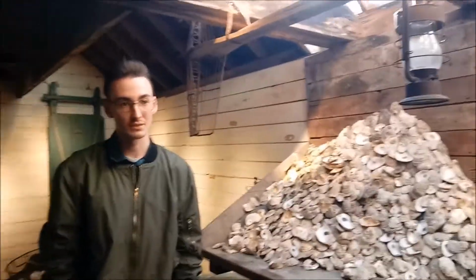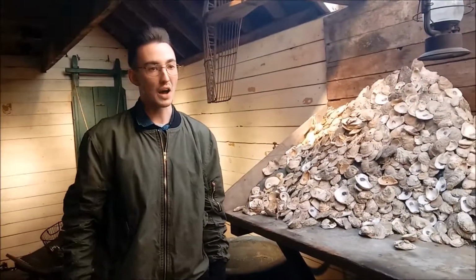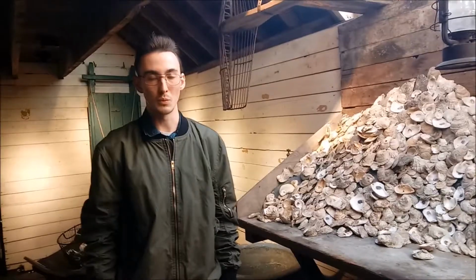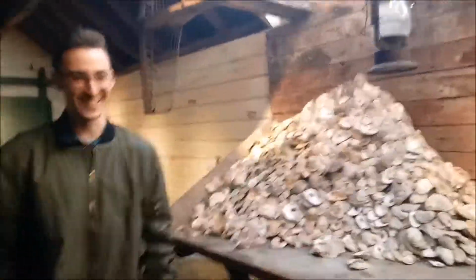Do they clean them to get the bacteria out of there? Yeah, they kind of wash them, but a lot of times they don't do a very good job. You eat them raw, so oysters are kind of like that. I guess if you get sick, you get sick. That's kind of the deal with that.